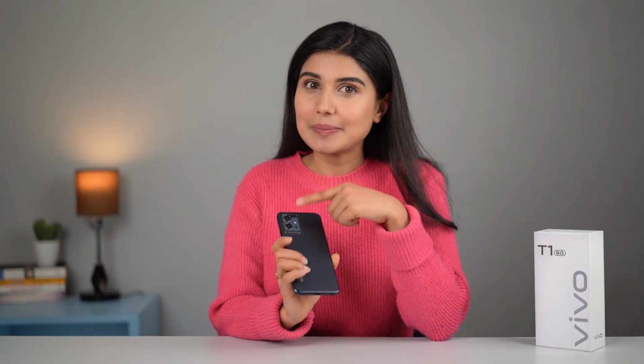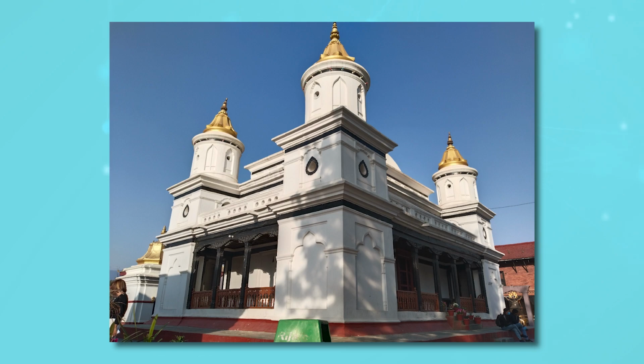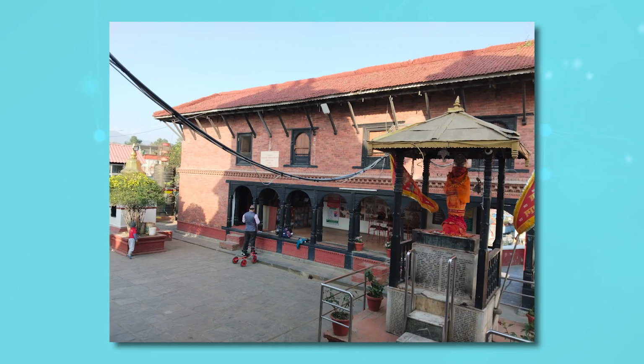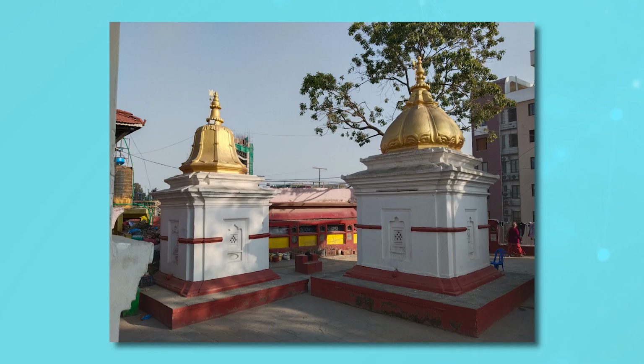And thankfully, the main camera can pull off some great shots. Here, the photos are not that oversaturated and have a natural color tone, while it maintains contrast very well too. And the images retain a good dynamic range as well. Overall, you will be quite happy with the photography prowess of the phone during good lighting conditions.